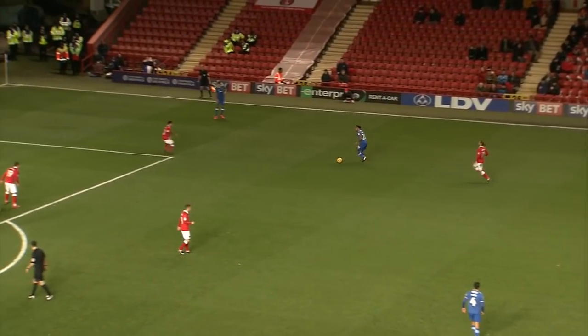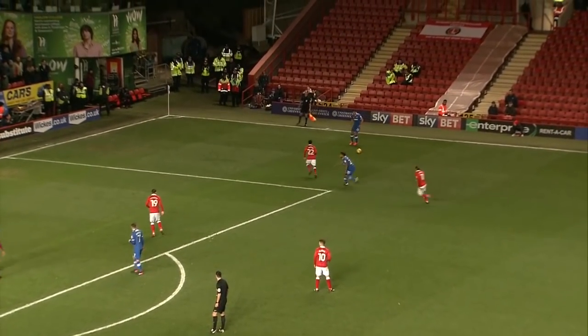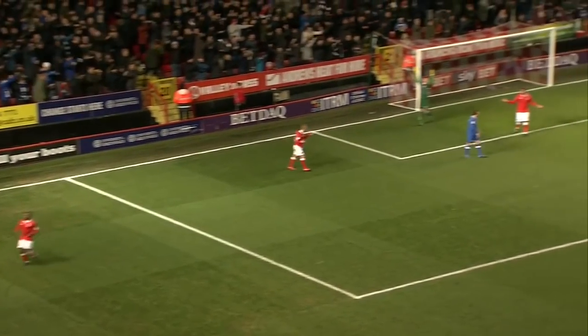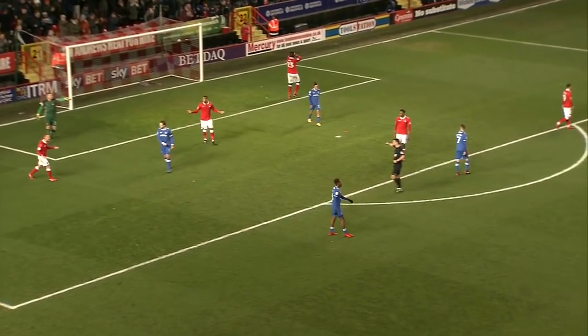Thompson, spell of possession from Pompey. Pompey with the wind in their sails. Here comes Evans, crosses it over to that far post. It's over here. Yeah. Penalty! He was having his shirt pulled, Brett Pittman. Good shirt spot by the referee.